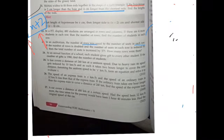If the number of rows is doubled and the number of seats in each row is reduced by 5, then the number of seats is increased by 375. That means initially, if the number of rows was x, the number of columns was also x. Now I have increased the number of rows to 2x, and I have reduced the number of seats in each row, that means columns, by 5.